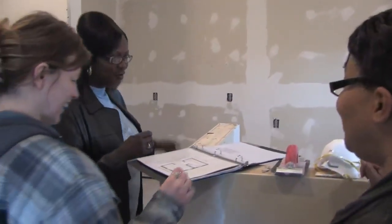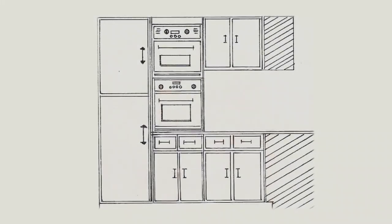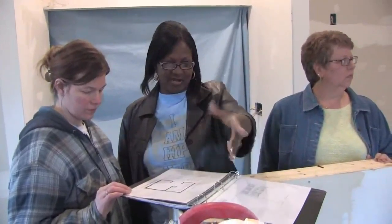This is the floor plan of this area here. This is a double oven. This is a storage for your brooms. Then your cabinetry, countertop, your fridge, more countertops. The sink was in this area above the window, and your range is in this area.